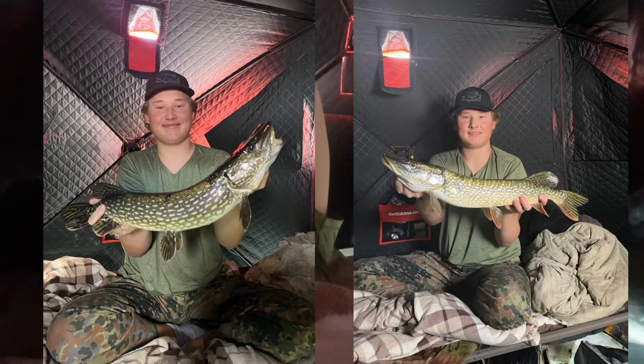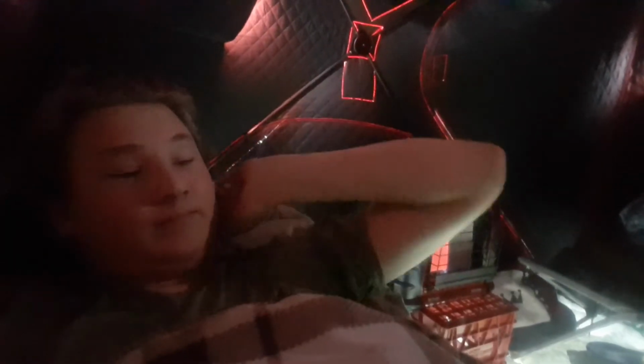It's about 12 and I'm pretty tired, so I'm going to take a nap right away. I've just caught two decent jack so far and a few perch. It's been pretty slow today. Just wait until like 2, 3 o'clock. That's when the perch will really start biting. I'll probably start recording then. My buddy made it out, and it's time for this dude to hit the hay for a little bit.